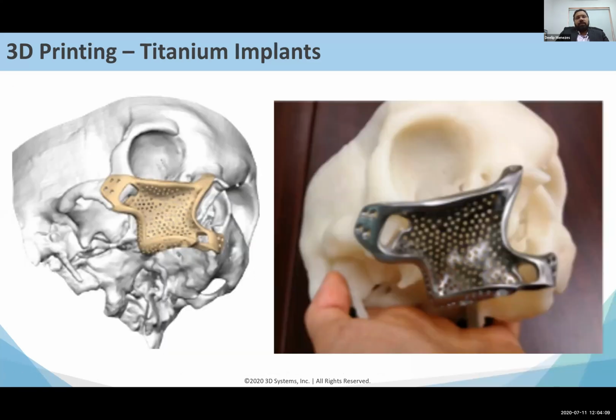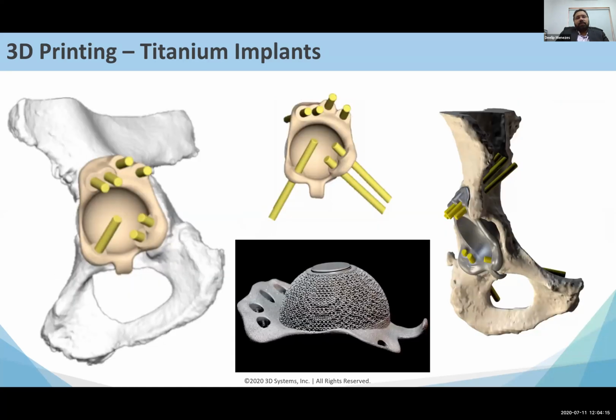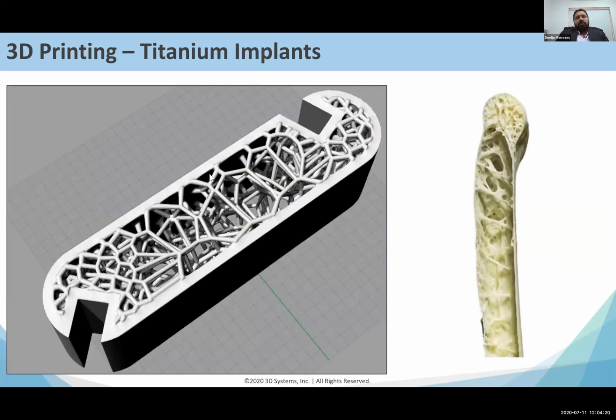This is a titanium implant that is patient specific. This is part of a hip implant. So as you can see, using 3D printing, you can ape natural structures that are there in the human body and get extremely good osseointegration.